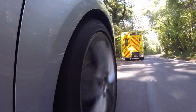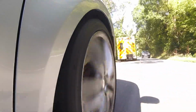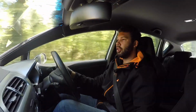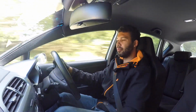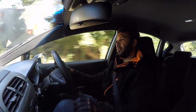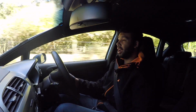The 6-speed manual gearbox, the change is pretty good, although I would like it to be a little bit shorter, and at some point I will fit a short shifter kit just to make the throws just a little bit more snappy. But to be honest with you, this 6-speed manual, the changes are pretty good.